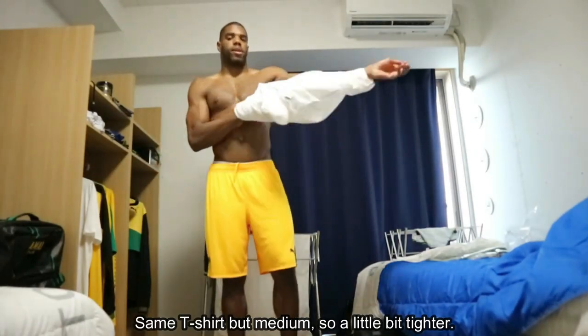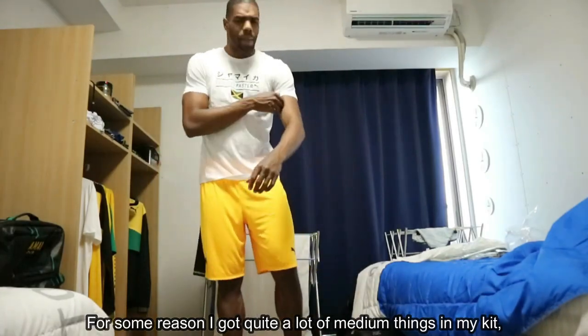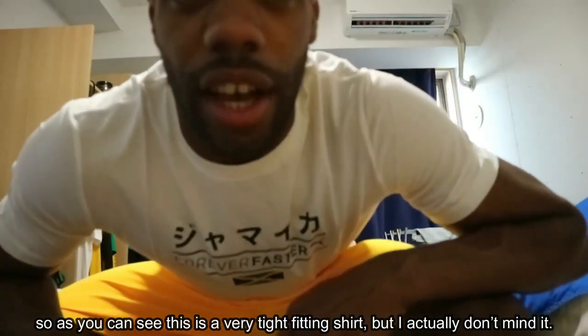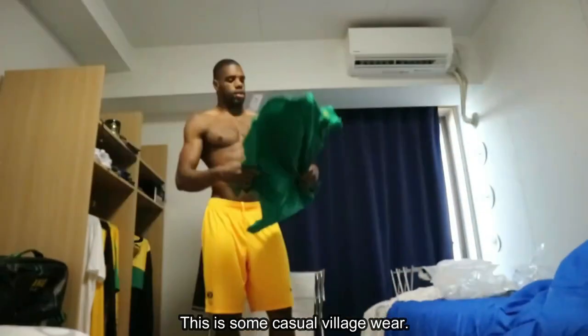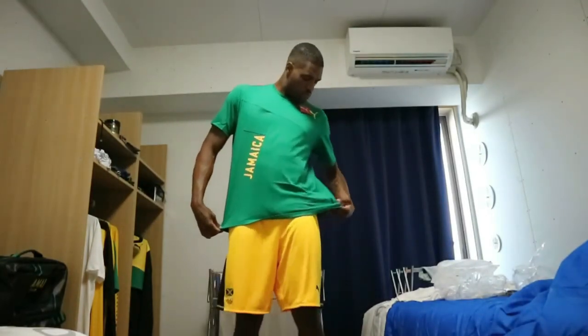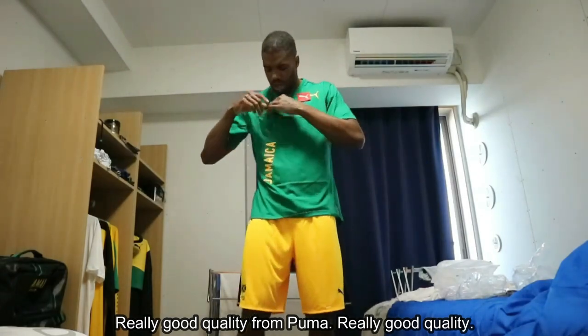Nice. Same t-shirt but medium, so it's a little bit tighter. For some reason I got quite a lot of medium things in my kit. So as you can see, this is a very tight fitting shirt, but I actually don't mind it. Works out quite well to be honest. This is some casual village wear. Really good quality from Puma. Really good quality.